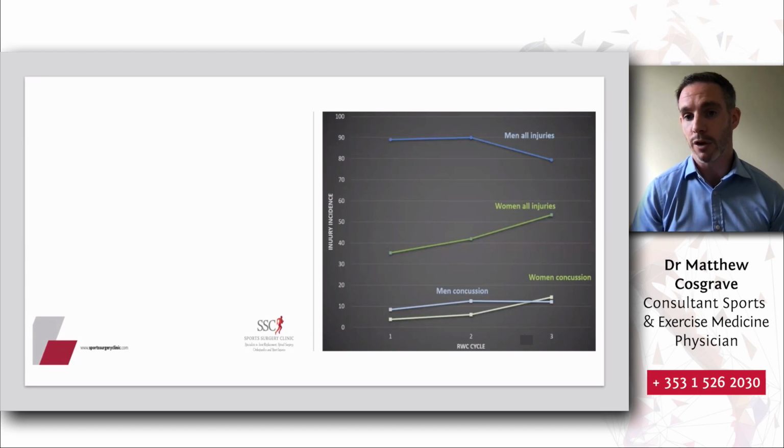Concussion, conversely, if we look at the two graphs at the bottom, throughout the last 3 World Cup cycles have been very, very similar. And so, again, at first glance, and actually when you dive into it a bit closer, the injury incidence of concussion in women's rugby is no higher than it is in the men's game.